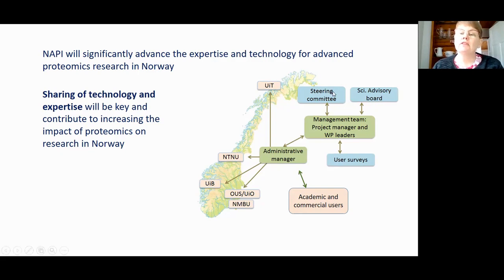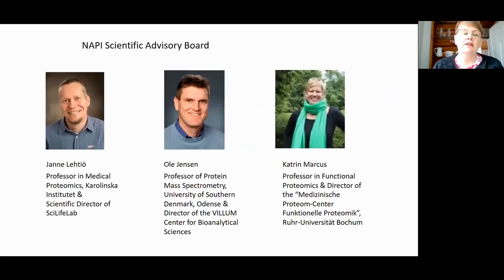We have a steering committee, so basically members of the host institutions whom we meet regularly, and then importantly we have a 3-member scientific advisory board to advise us on how to best develop the network. And our advisory board is Professor Janne Lehtiö from Karolinska. He's also scientific director of SciLifeLab. He's specialized in cancer proteomics.